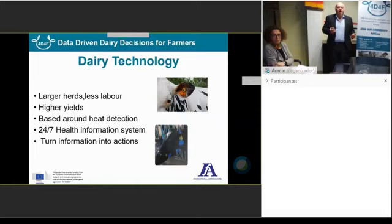So these actions, we call them a standard operating procedure, and part of the work of 4D4F, which you can access on the website, is that we have published standard operating procedures, and we will be publishing the integration of these standard operating procedures into herd management systems.